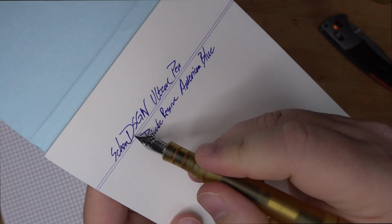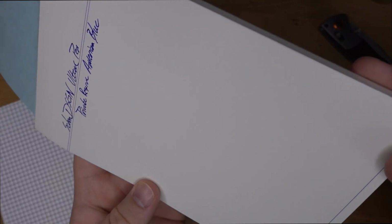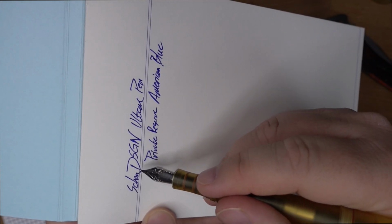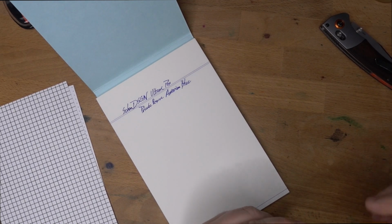Does look a little bit rough right here, I suppose, but I think that's just this paper has a little bit of a texture to it. I don't know if you can really see the texture on the camera. It's got a little bit of a texture to it, and I was really going fast with that, and I think it stuttered my nib just a little bit. It doesn't feel bad to write on, though. I think it feels kind of nice.